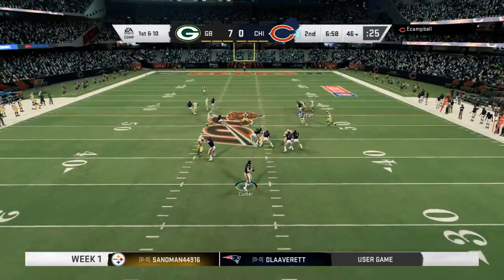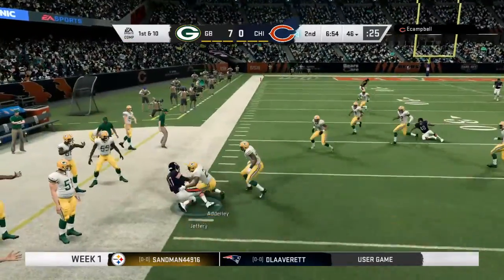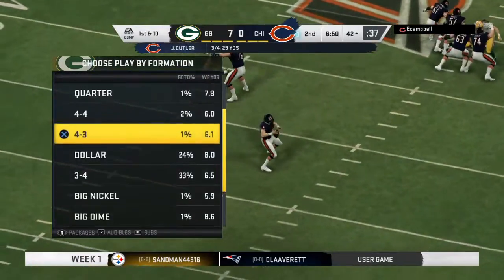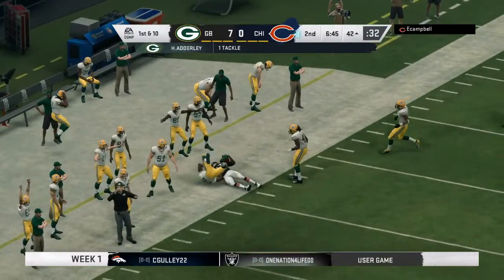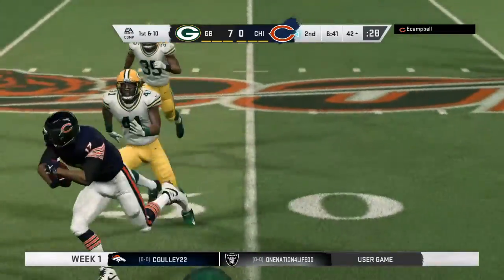On 1st and 10, it's Cutler. And the reception made by Alshon Jeffrey. And they're well past midfield, just a yard or 2 shy of the 40. A gain there of 12 yards and a first down for the Bears. First and 10 at the 42-yard line.